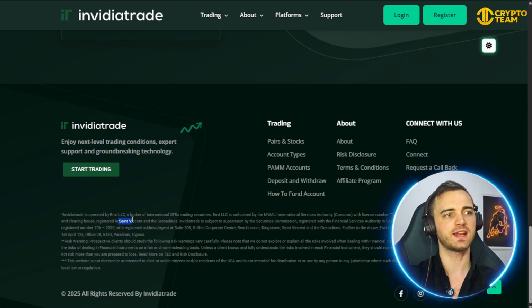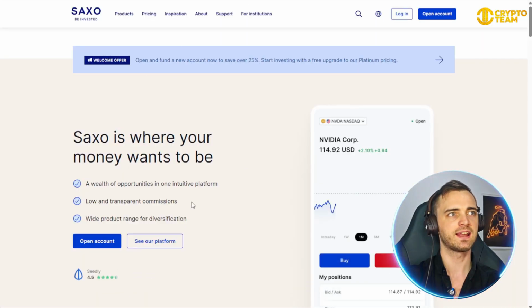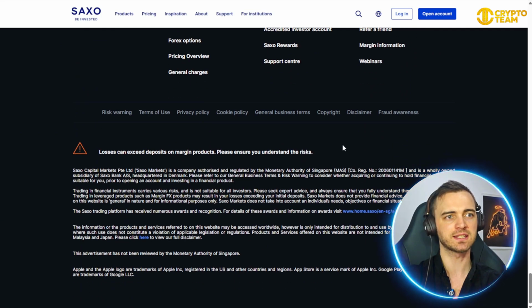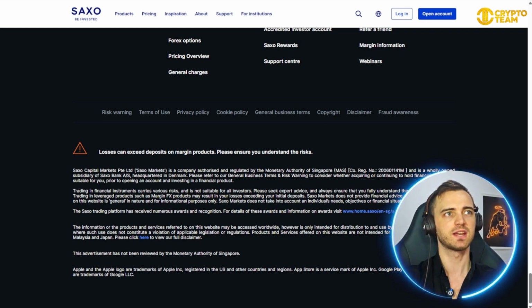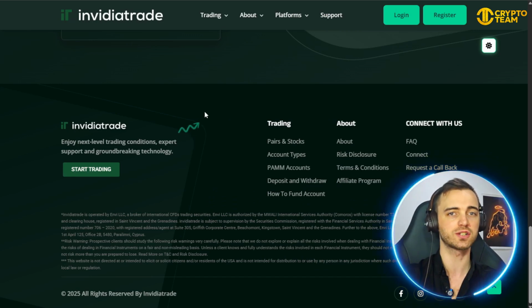So when we're talking about regulation to begin with, we can scroll down here and see that Invidia Trade is regulated in St. Vincent and the Grenadines, whereas Saxo, on the other hand, these guys are actually more regulated as a bank, which basically means that they are a lot more restricted in terms of people trading from abroad. So here we can see they're regulated in Singapore, which is going to have a lot more restrictions than, say, St. Vincent and the Grenadines. So you could probably access Saxo from certain major countries, but in terms of accessing Invidia Trade, you basically have access from over 200 different countries because of their specific regulations.